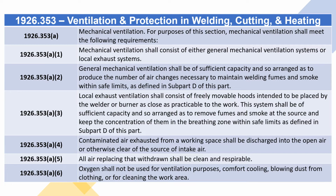1926.353 A.3. Local exhaust ventilation shall consist of freely movable hoods intended to be placed by the welder or burner as close as practicable to the work. This system shall be of sufficient capacity and so arranged as to remove fumes and smoke at the source and keep the concentration of them in the breathing zone within safe limits as defined in Subpart D of this part.